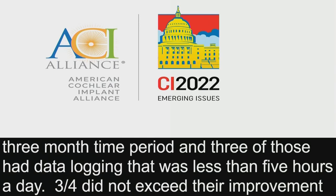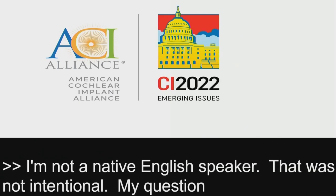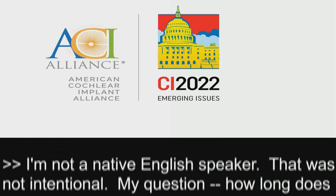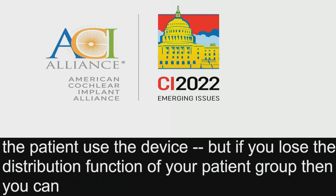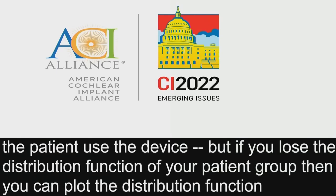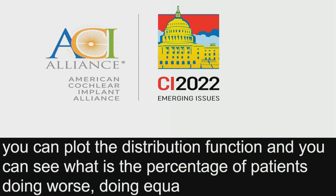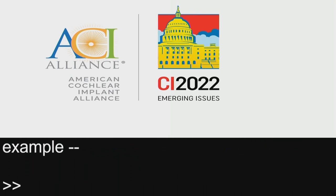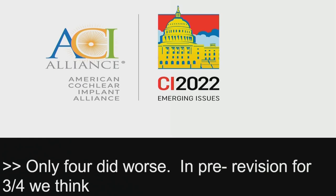Sorry, I'm not a native English speaker, but that was not the intention of my question. Oh, how long the patient used the devices. But if you look at the distribution function of your patient group, then you can plot the distribution function. You see what is the percentage of patients doing worse, doing equal, or doing better. Right, that's what we did, for example. Only four did worse than pre-revision. And three out of four of those, we think, were because they weren't using their device. Thank you.